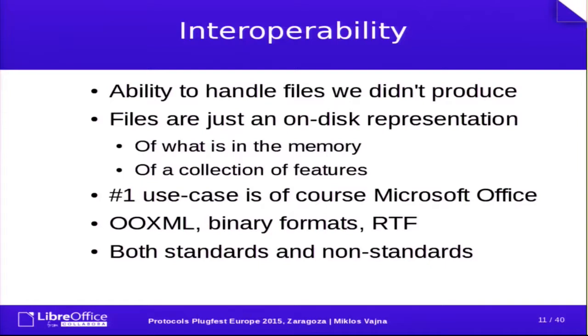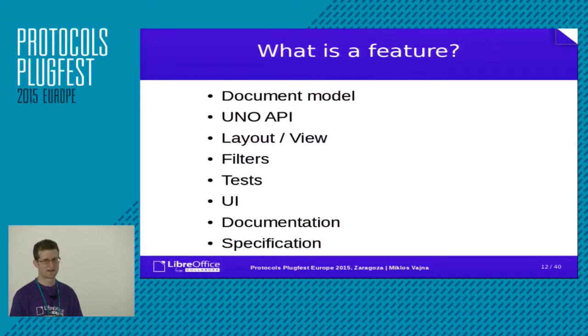In case the file format describes features which are available in LibreOffice code, then you have an easier task. But if the file format describes some feature that's not available, then you have to work not only on the importer and exporter, so we call that the filter code, but also in every other area of LibreOffice. So I call these small things that build up a file format the features. And the features can be broken down into smaller parts.